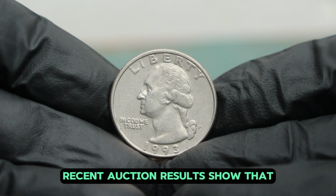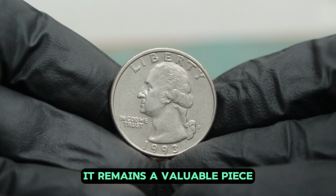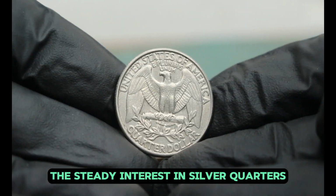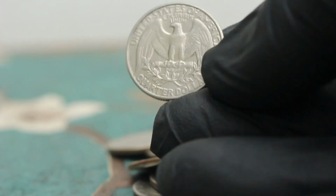Recent auction results show that while this coin might not break the bank, it remains a valuable piece for collectors looking to complete their quarter series or those interested in silver coins. The steady interest in silver quarters ensures that they maintain a respectable value in the collector's market.